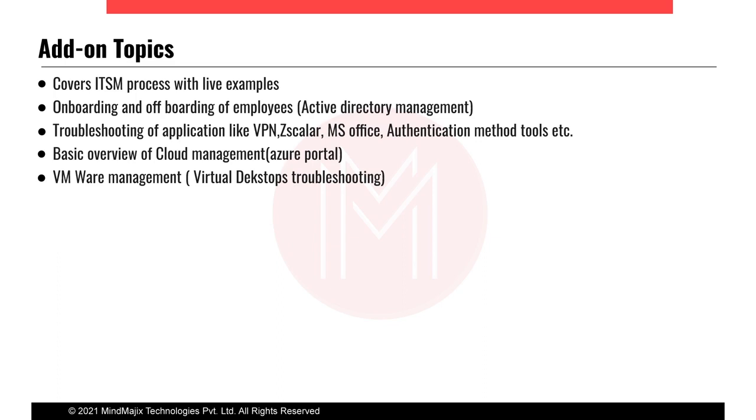And likewise, the IT process is like the customers, they have multiple applications. Suppose like VPN. Nowadays it's corona, and most of the employees opted for working from home, so you are not connected to the office network. In these cases, VPNs play a major role. Sometimes users come up with VPN issues, they are not able to connect. VPN is mainly used to connect to the established office network.